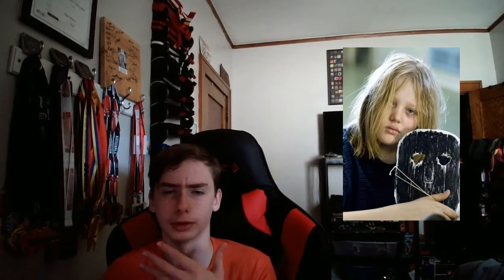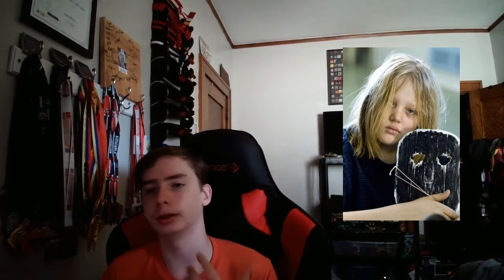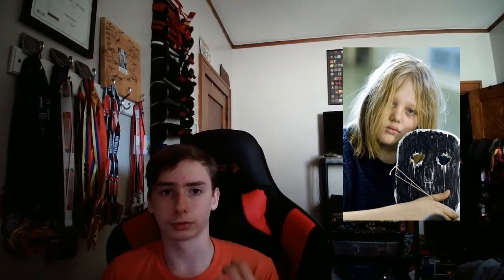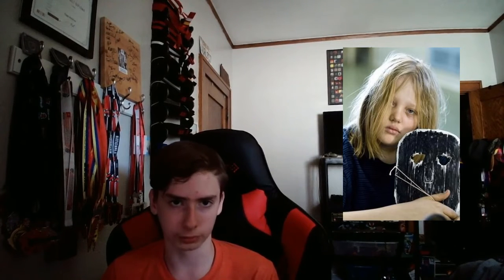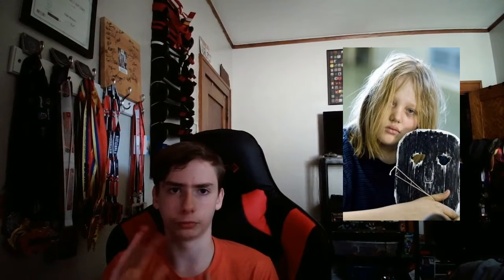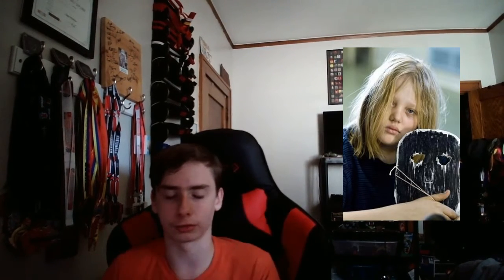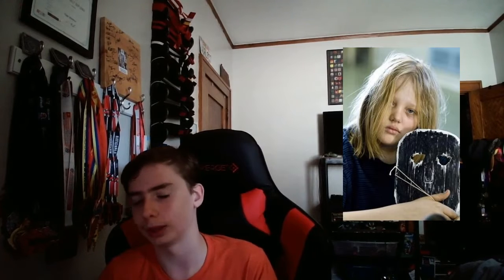At the number 22 spot is going to be kind of the black paper mask. I don't really know how to explain it any further than that. It's not necessarily a terrible mask, but it is one of the masks in the remakes of the Halloween franchise that was used in the first 30-minute, 40-minute sequence where Michael Myers is a kid and he's in the asylum, and he made a whole bunch of just kind of crafty masks and stuff like that, and one of them was this black paper mask.